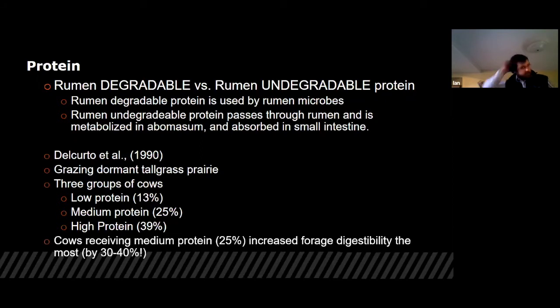I think these results are really interesting because it goes to show that just feeding your animals a ton of protein maybe isn't the greatest idea in terms of being financially efficient. And testing out different levels of protein is definitely worth your while this winter, just to see if you can get more bang for your buck from low quality hay.